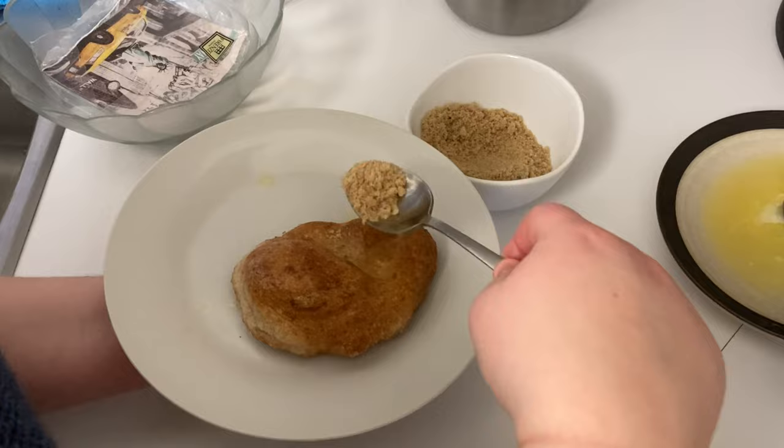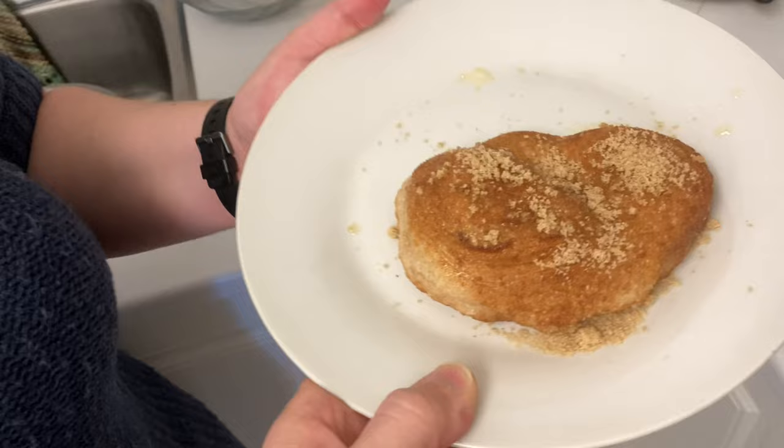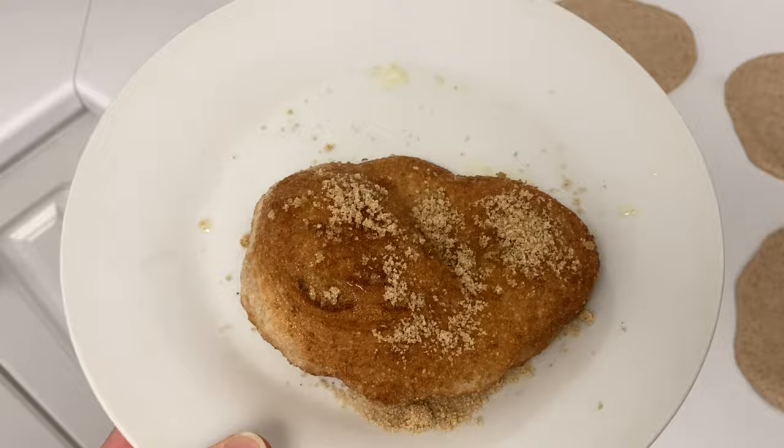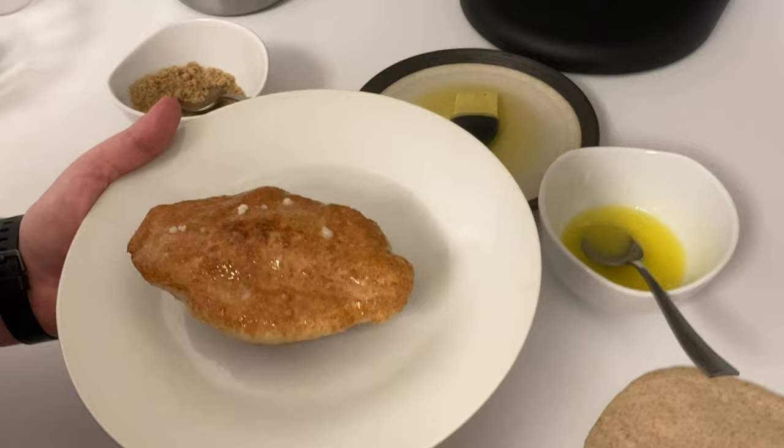Sugar on top. Cinnamon and sugar. And sometimes you can put a little bit of lemon juice on it as well to add some extra flavor. And that looks really good. We've also got some garlic butter. You could also dress them with garlic butter. Don't add sugar if you've got garlic butter, but you could add some cheese. That would be good. So you can make these sweet or savory. You can put lots of different toppings on them.